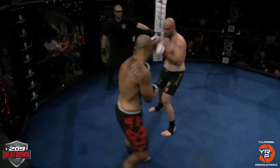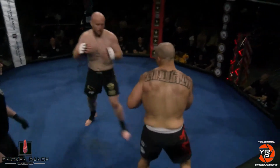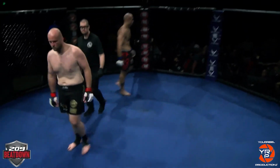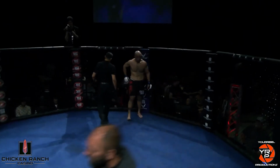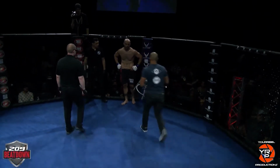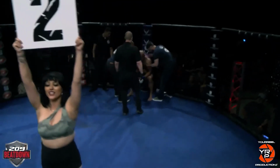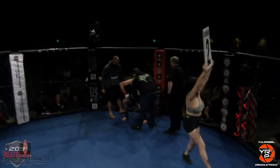This might be the most technical fight of the night, believe it or not, by the heavyweights of all classes. Yeah, close round. What do you give that round to, Steven? I got Sean. Stuffs the takedown and lands a couple combinations. Early in the fight, Mark didn't land a lot of shots. I'm going to take Sean.